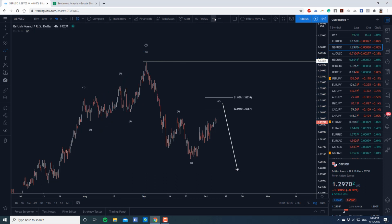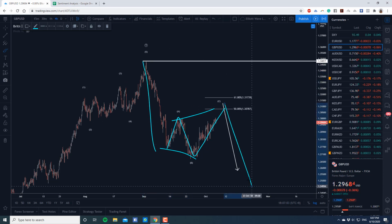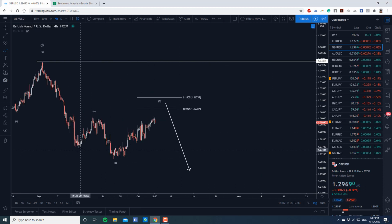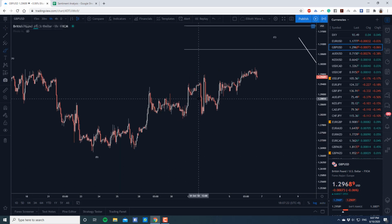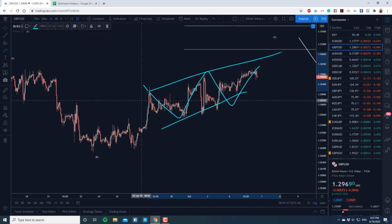After that impulse push, this is where we start to see price consolidate a bit. This might be that expanding flat that price is currently developing, and when that happens, we do have an impulse correction, and we are anticipating another impulse drop to the downside. Not only that, the bigger structure is telling me that this can potentially develop into an expanding. If I go down to the lower time frame, this structure on the H1 time frame suggests that this is likely a diagonal forming as well.